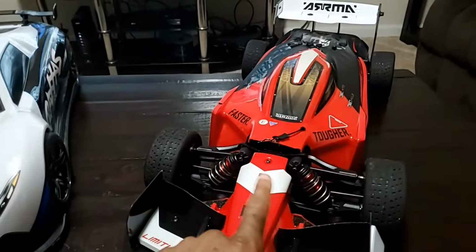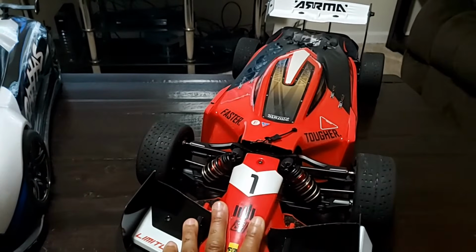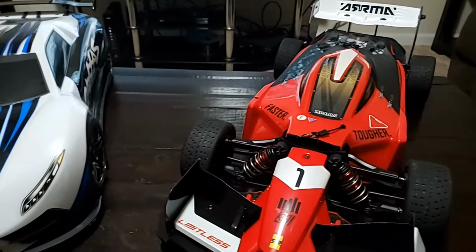Because the place I have to run this at, it's far. It's about 40 miles from my house. Some of the other warehouses are okay, but they just got bumps and stuff in it.